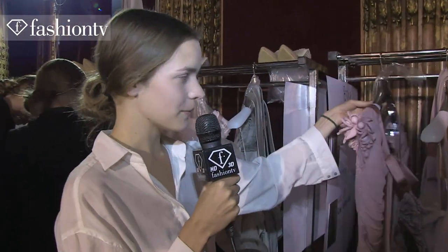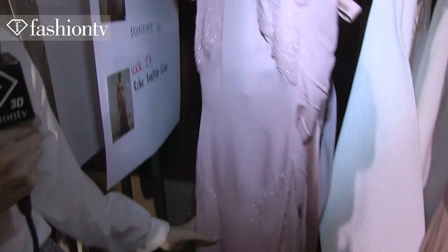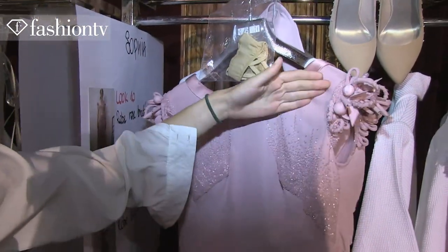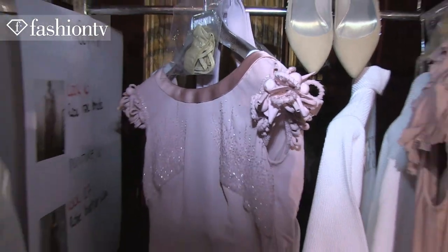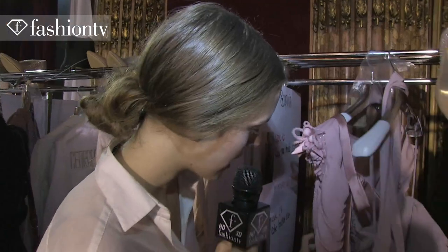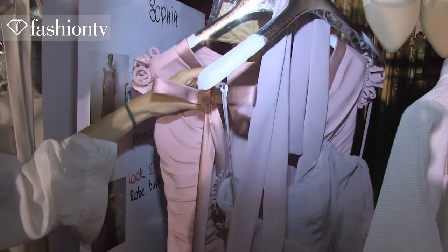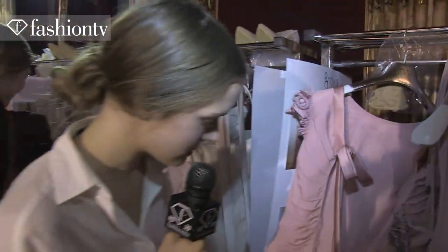I'll first start with this outfit, which is very tight, and it's very pinkish, very sweet. It's short sleeve, as you can see, and it's very well decorated, very feminine, and the back is just amazing. It's very tight, but I still got the ribbons up here. It's very feminine, and I like it very much.